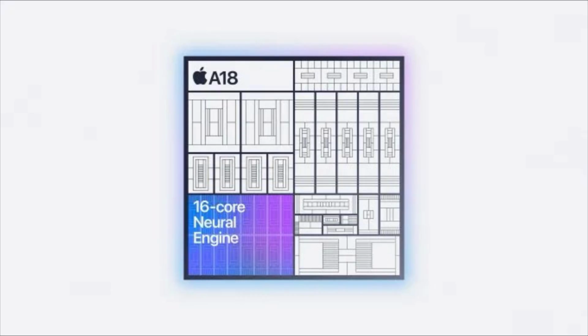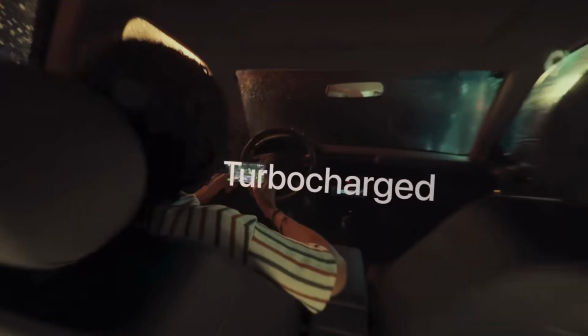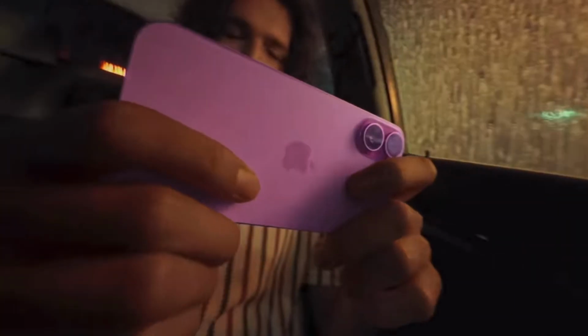This chip will not only be more powerful, but also more efficient than the A15, thanks to Apple's advancements in silicon design. The A18 is expected to deliver significant improvements in processing power, graphics performance, and energy efficiency. This means the SE4 will handle everything from demanding apps and mobile games to multitasking with ease.